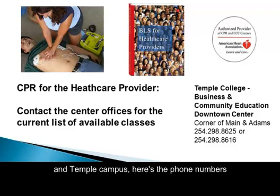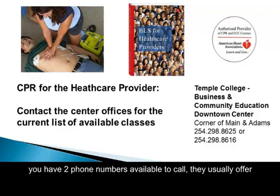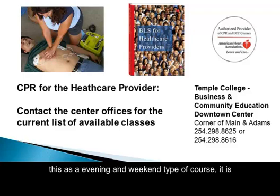Here's the phone numbers. You have 2 phone numbers available to call. They're usually offered this as an evening and weekend type of course. It is $55 currently, and that is subject to change. And you need to plan for about 6 hours. If you are recertifying, you need to plan for about 2 to 3 hours of time.